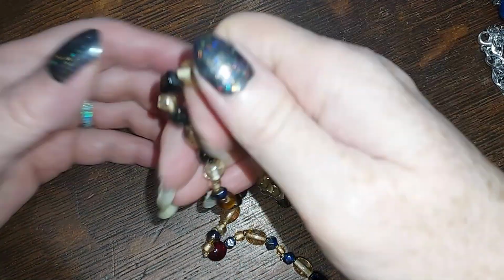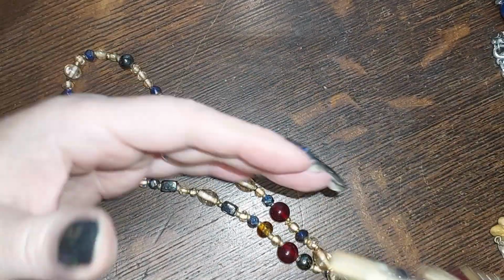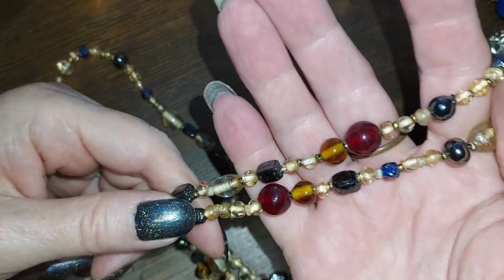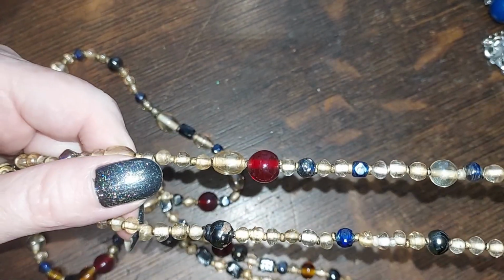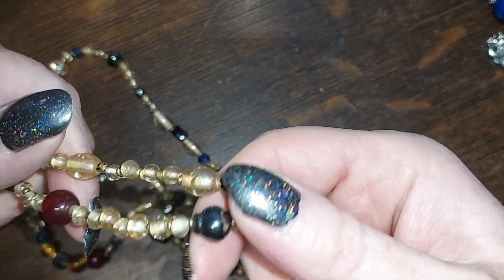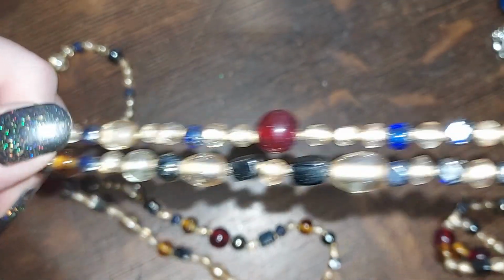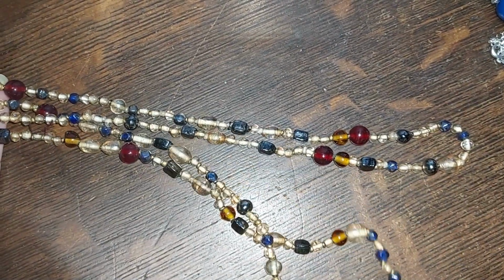Wait, is that the craft lot? I'm trying to remember which one's the craft lot and which one's the big giant wearable lot. I'll have to look later to see which one. Ooh, this is all glass. It has blues and reds and goldens and whites. Yeah, and then there's some black shiny ones. Ooh, that's pretty. That's kind of patriotic looking, but in a subdued kind of a way.